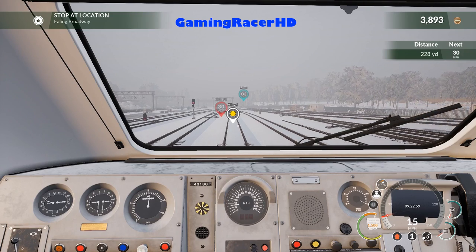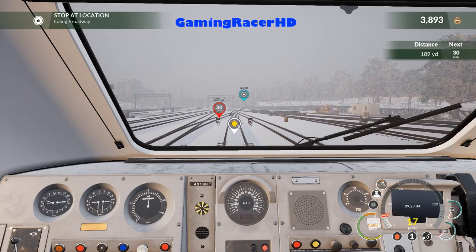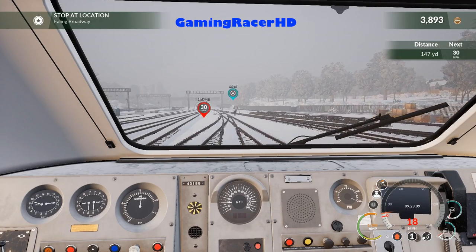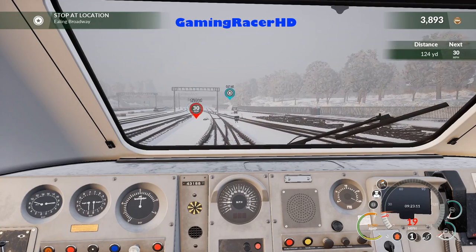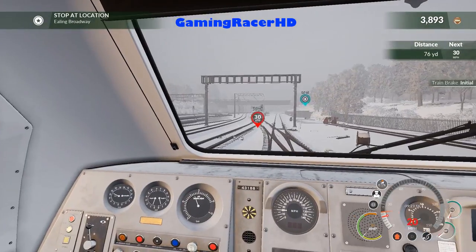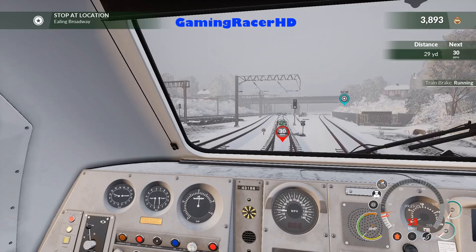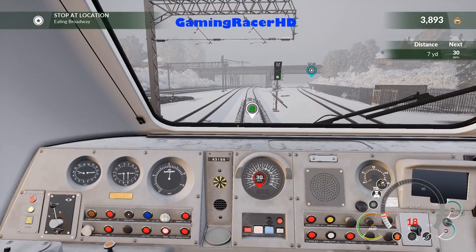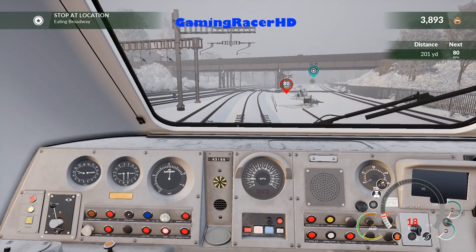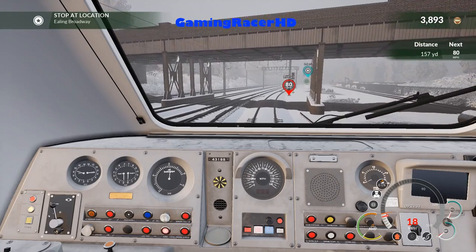Stop at location Ealing Broadway. I wonder if we're going back to Slade. I don't think we are. I think this scenario is trying to show us how to get to grips with the train. Obviously we were driving from the other cab, but then we switched cabs, got out of the train, locked the master key on that side, and gone back to this side and do everything by default. So that's kind of cool. But yeah, I think we're going to Ealing Broadway now. Then the scenario will end, I believe.